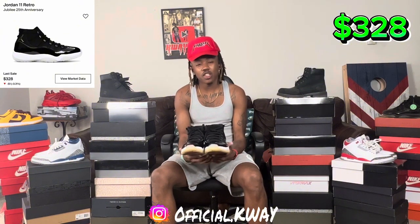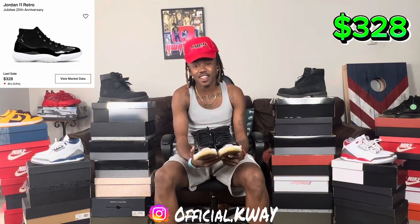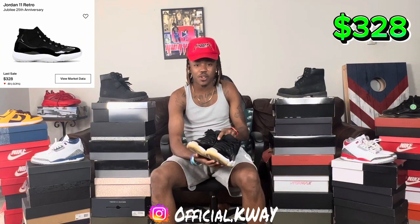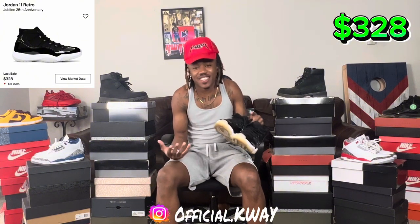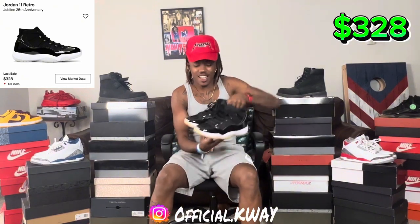I don't really wear my shoes, but these Jubilees, I probably put these on because they go with anything and everything. It's black and white. You can't go wrong with black and white. Nothing too crazy about them, something simple. They look good on every fit. Jubilees, 11s.